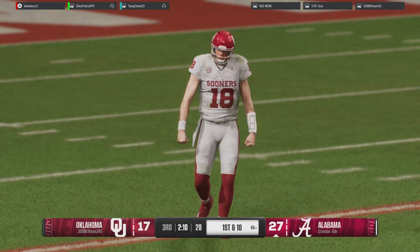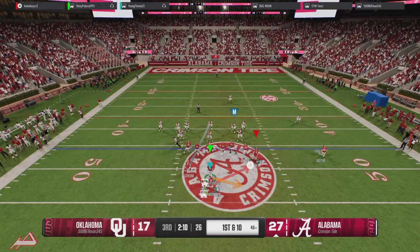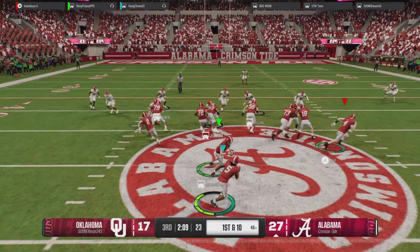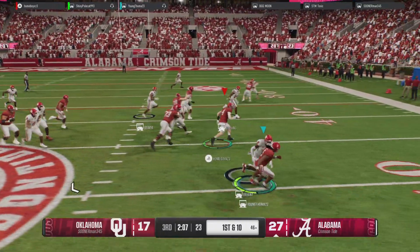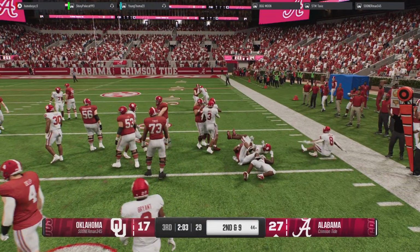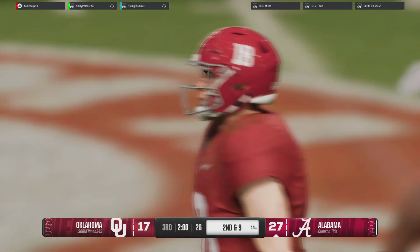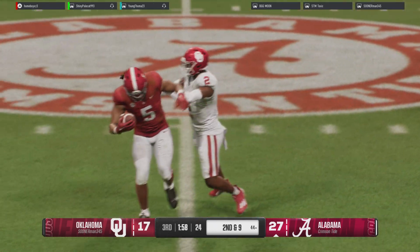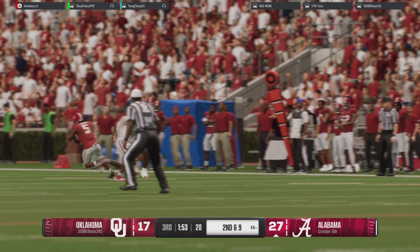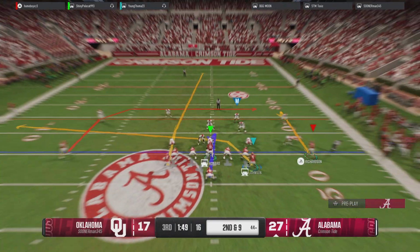Dude, 2 drives, 2 INTs. I don't know who the backup quarterback is, but I might start thinking about doing something there. Goodness gracious, keep turning the football over. Can't do it. Can't put your defense in a bad spot time after time. And he's able to bounce off one tackle, but still not a whole lot of running room. Brings up second down. Didn't get much on first down. It's 2nd and 9.